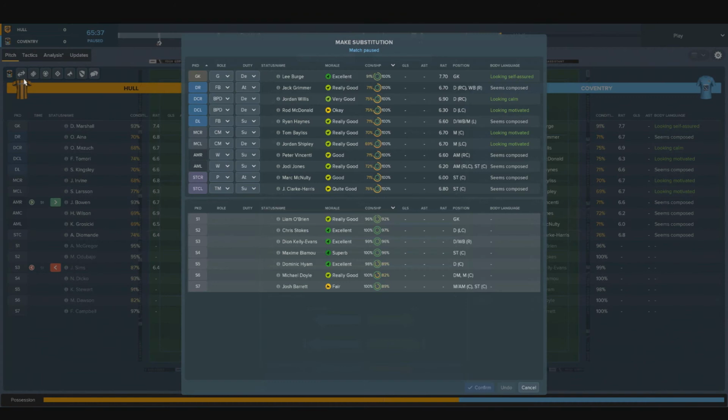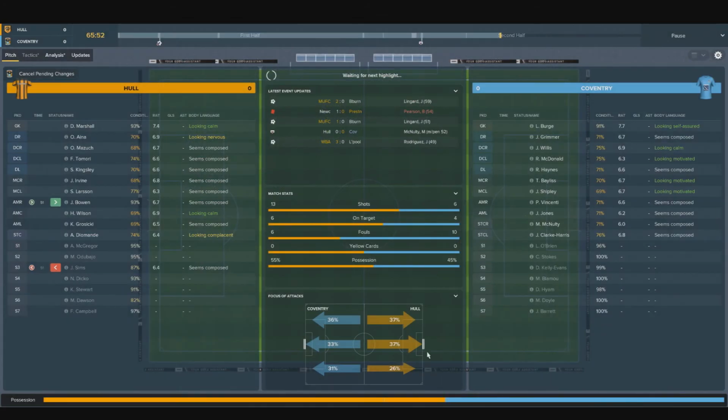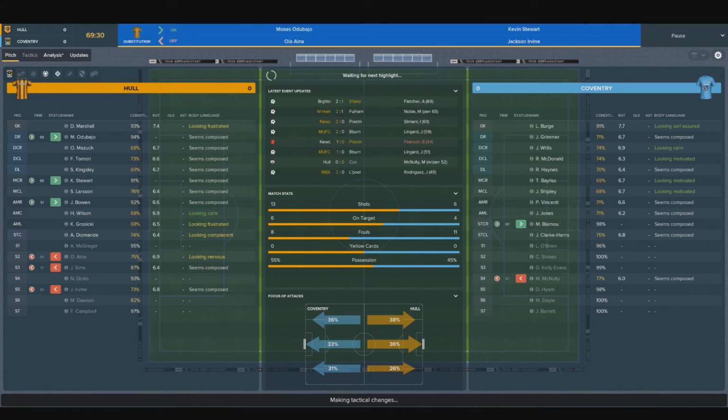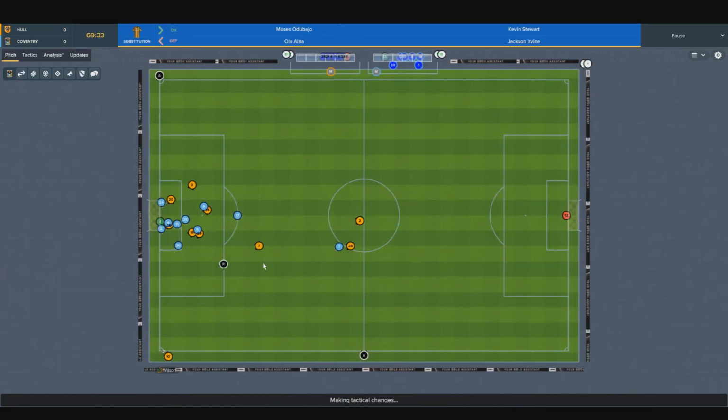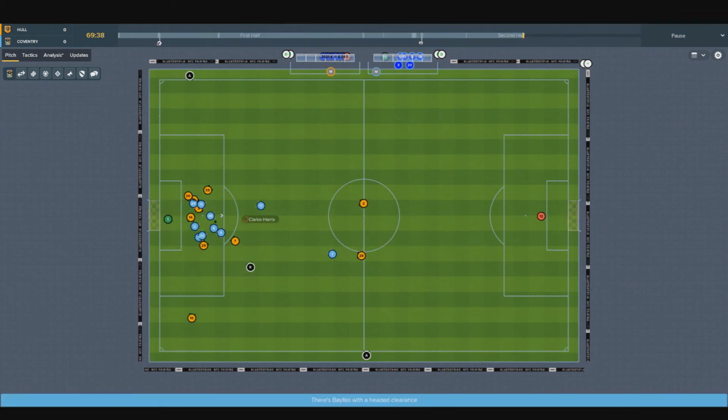I think now we're gonna make the change. We're gonna bring on Maxim Biamou. He's gonna change the game. Mark McNulty off. Would Biamou have scored it? Corner coming in from Hull now. Another chance. Bayliss half away as far as Grosicki.